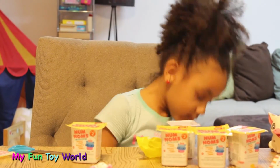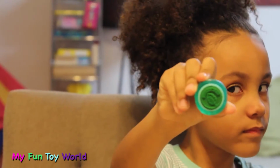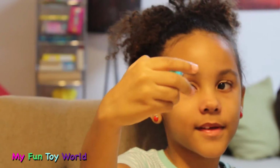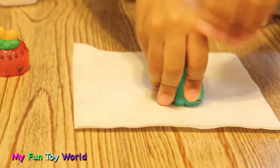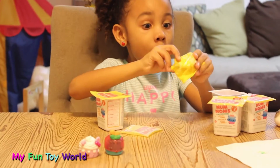Oh my god! Watermelon. Oh. It's sticking out. Yeah. Looks like a mint leaf. Yeah. Okay, let's put a stamp on it and see how it works. Oh, nice. Look at it.